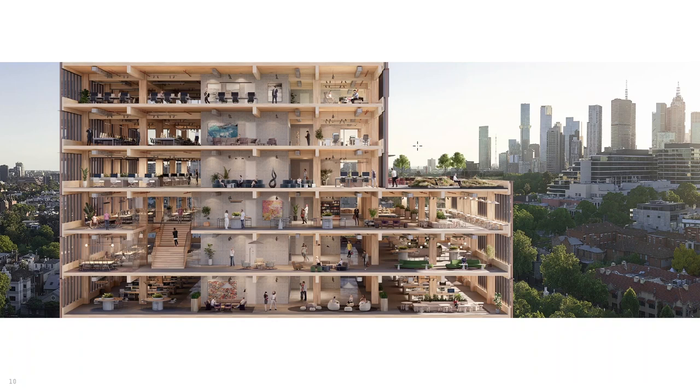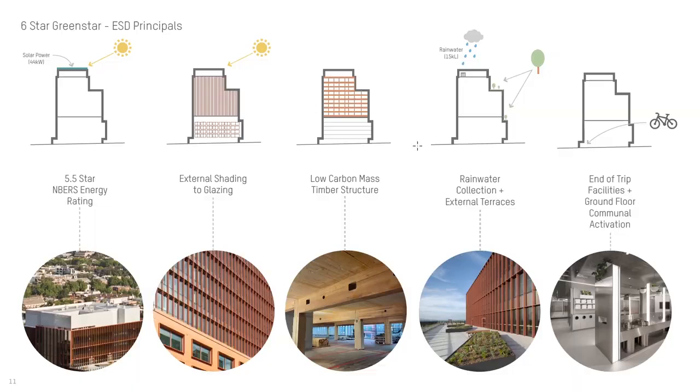Being a T3 project, timber was always at the forefront of the design, the early concepts. This is one of the initial marketing renders that really celebrates this idea of the mass timber tower. From an ESD perspective, this project is a 6-star Green Star project. The key drivers to achieve the 6-star, I mean, timber is always sitting front and centre of that, but there's a lot more going on to get a 6-star Green Star than just the structure.